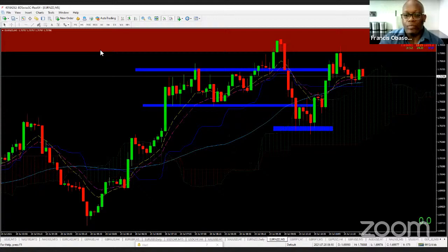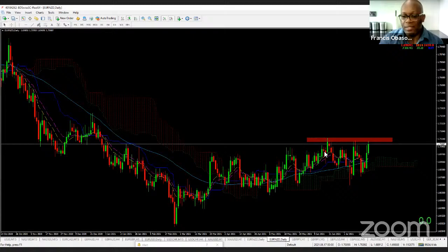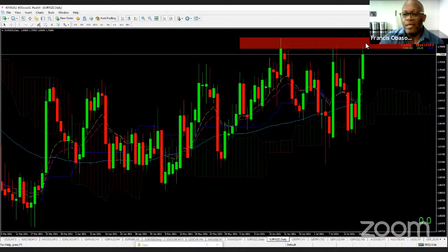So we see price is struggling to break this high. Now, if we look at that, this is the daily time frame now. We see price is struggling to break that high. It has tapped it a couple of times, as you can see there. Price tapped it here, tapped it there and there, but it's struggling to break that high.